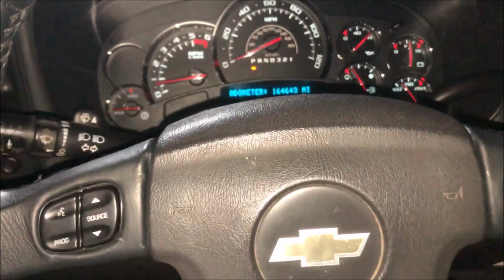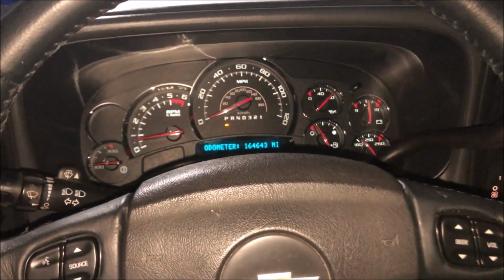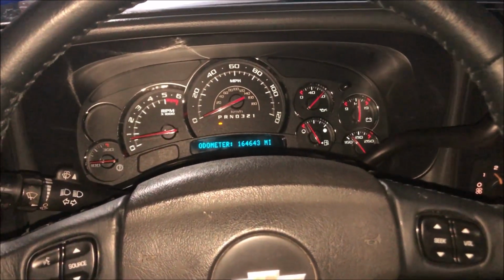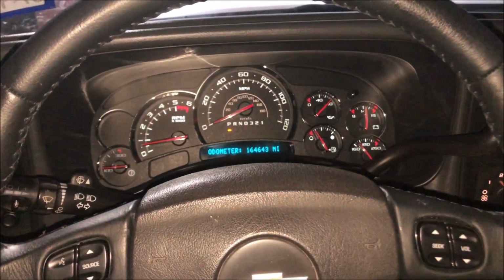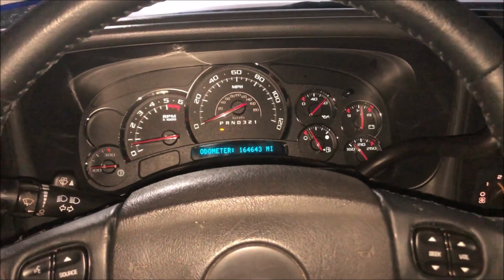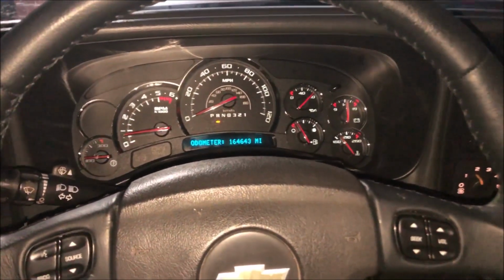Anyway, let's go ahead and release the parking brake. It's just so the truck didn't roll when I put it down into gear just to move it in the driveway. I felt it inch, so that's why I set the parking brake. Sorry, I'm talking like Jeff Boomhauer, but anyway, now let's go ahead and take this thing on a drive.